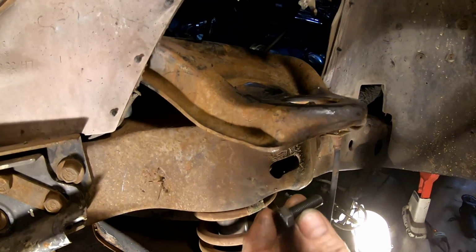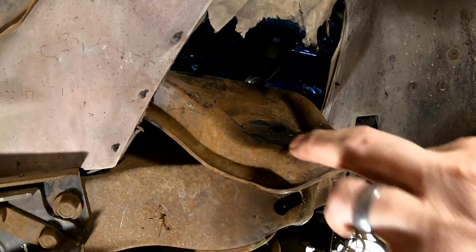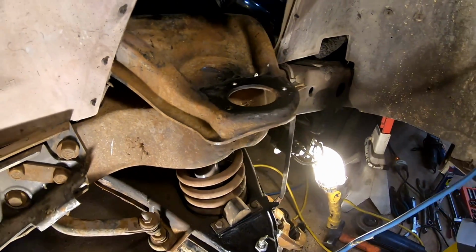Unfortunately, the new bolts for the upper ball joints don't fit, so we have to drill the holes out a couple sizes bigger. No big deal.